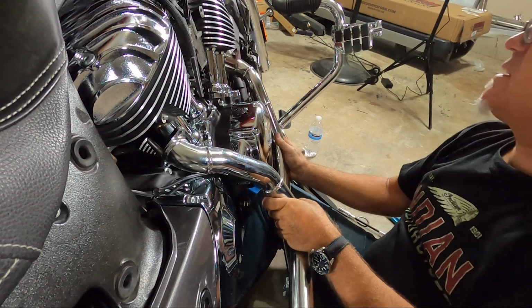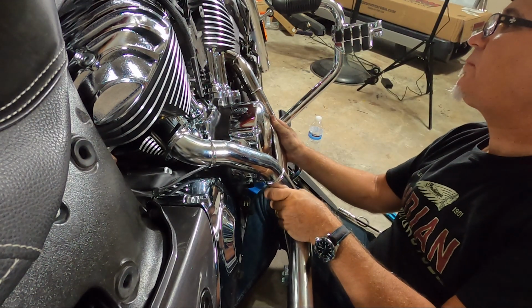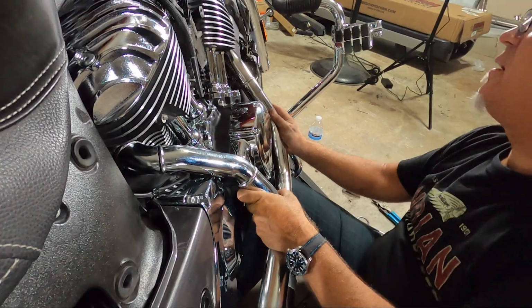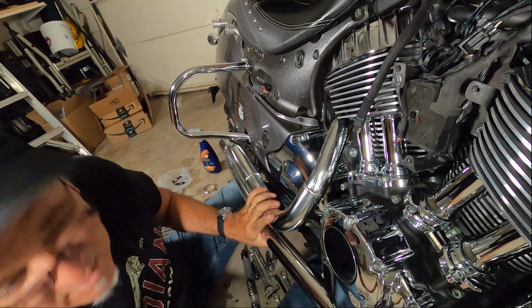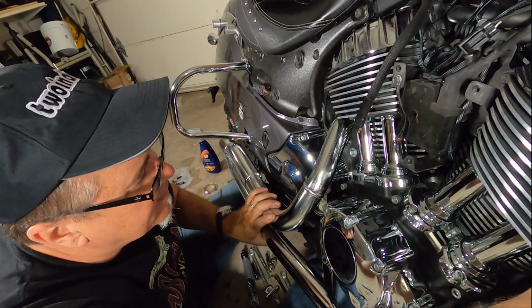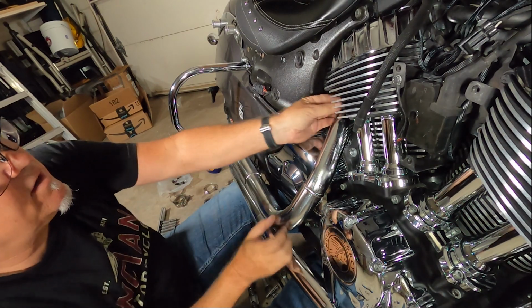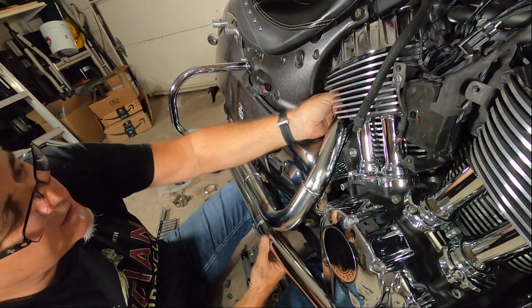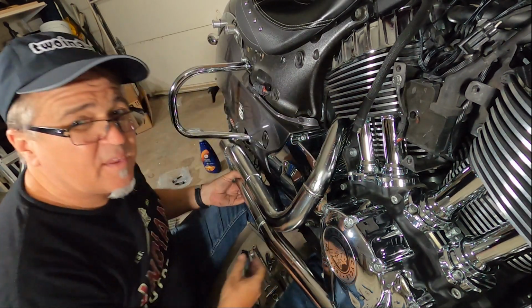Put these puppies into place, and hopefully it's just going to go right in. Ha! And there's the front one. What do you know? I'm going to get a nut on that one, and I'm going to get a nut on this one so she doesn't fall off, but still got some room to play with here. Can we see that? That's going to go right in there like so.